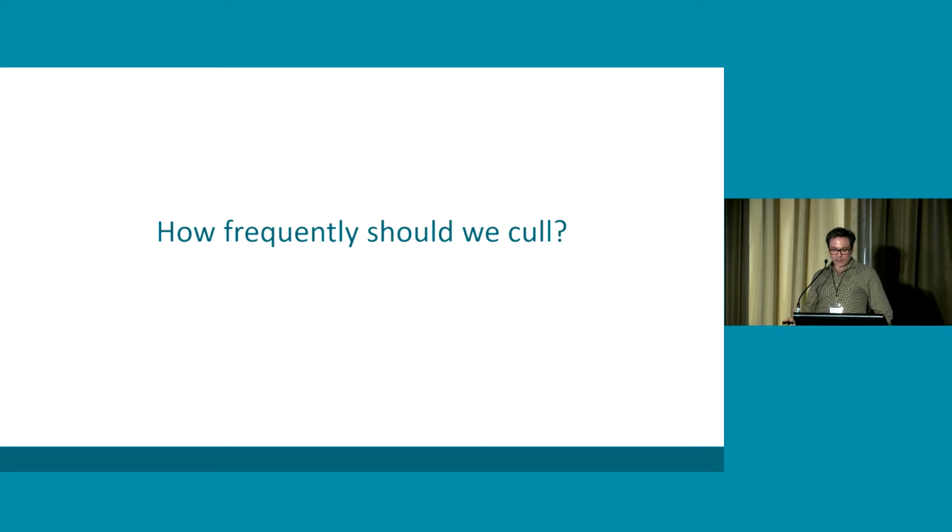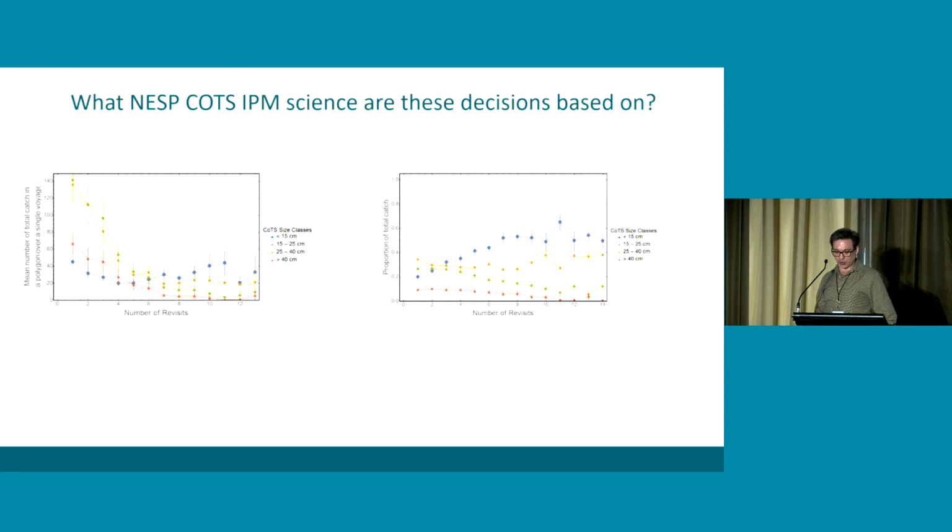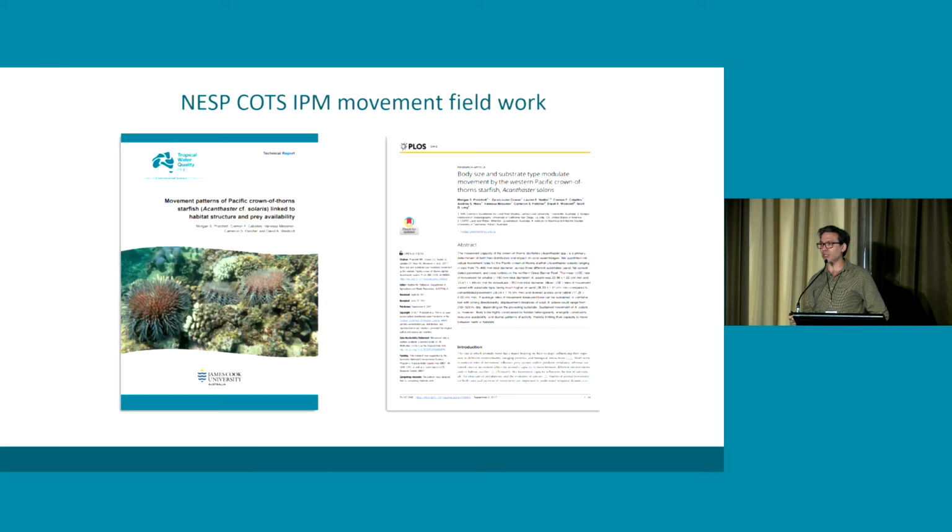We also need to know how frequently to cull sites, and the answer to this depends on whether the COTS we find when we revisit a site that we've previously culled were missed during the first cull or whether they immigrated in following the cull. And as part of our NESP research back in 2017, we analysed control program data and showed that sites that were dived more frequently had a higher proportion of smaller COTS, suggesting that detectability rather than immigration was the primary driver of COTS population recovery.